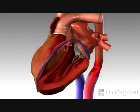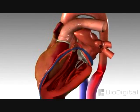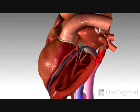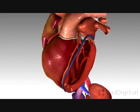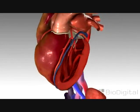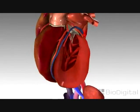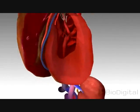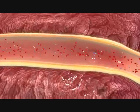There are many different conditions that can lead to congestive heart failure, including a prior heart attack, high blood pressure, and coronary artery disease. Any of these can prevent the heart from efficiently pumping blood to the rest of the body. As a result, the heart may beat faster, and the ventricle may increase in size, becoming an even less effective pump.